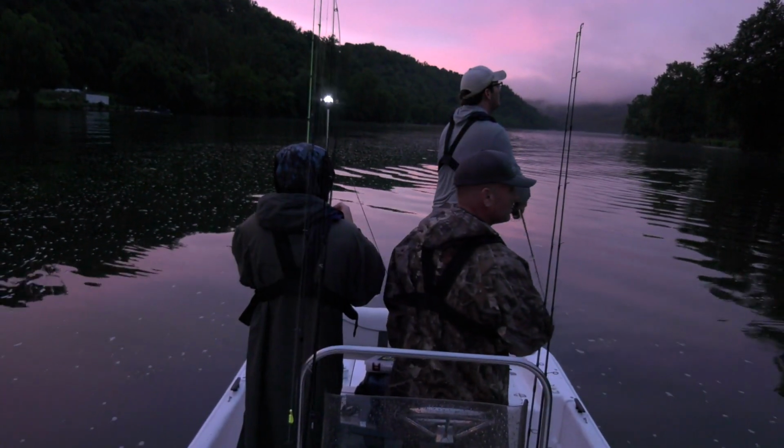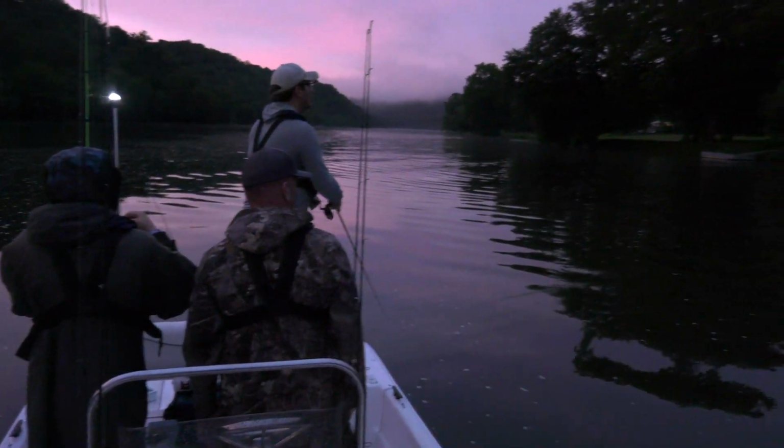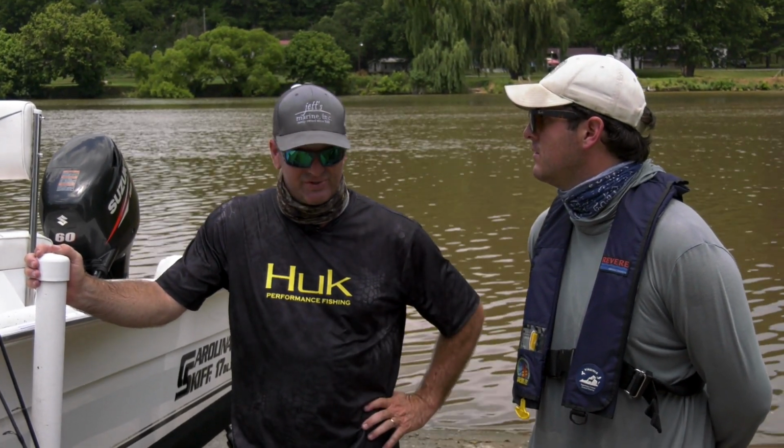Last night I ended up getting a few fish on a jerkbait right there at the end of the day, fishing it aggressively. I don't know many people that don't like to catch fish on a jerkbait, especially when they hit it as aggressively as they did last night. We had two right there together, back to back and right next to the boat. That's fun times.